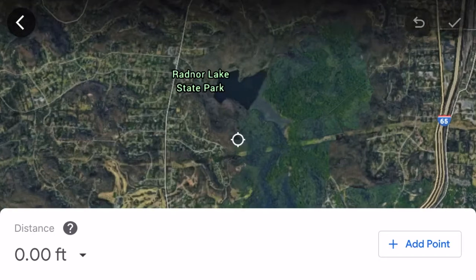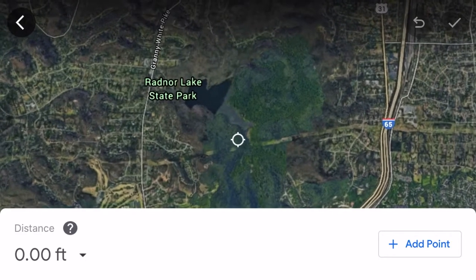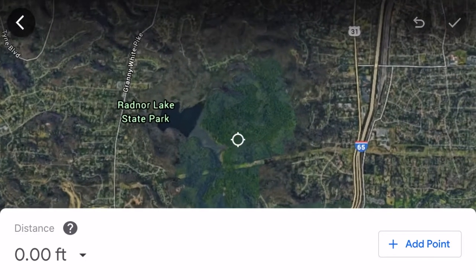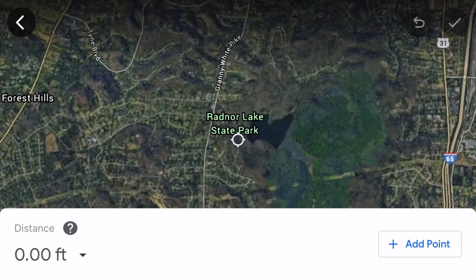It's a beautiful lake, great to come here in the fall time, great colors. There's 2 parking lots. There's one to the east, which is right here, and there's one to the west. The side to the west is my favorite.